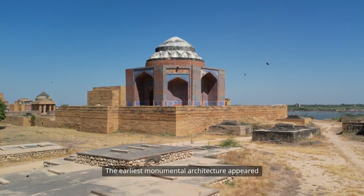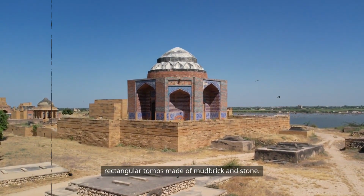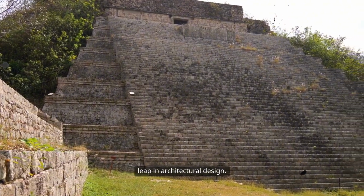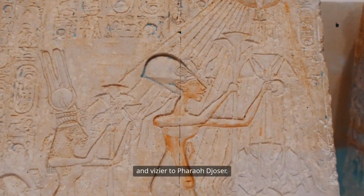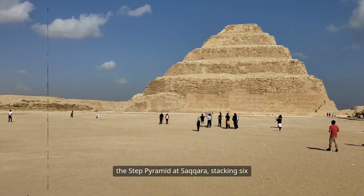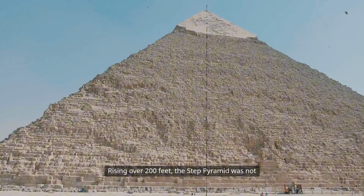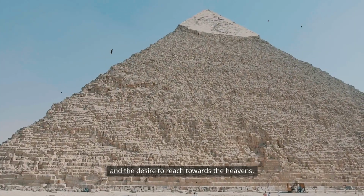The earliest monumental architecture appeared in the form of mastabas, flat-roofed, rectangular tombs made of mud brick and stone. These simple structures paved the way for the first true pyramid, a revolutionary leap in architectural design. The credit for this transformation goes to Imhotep, the brilliant architect and vizier to Pharaoh Djoser. Around 2650 BCE, Imhotep conceived the step pyramid at Saqqara, stacking 6 mastaba-like layers atop one another. Rising over 200 feet, the step pyramid was not just a tomb, but a bold statement of divine kingship and the desire to reach towards the heavens.